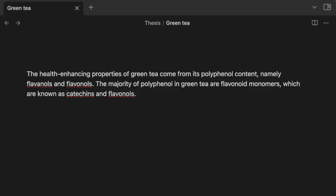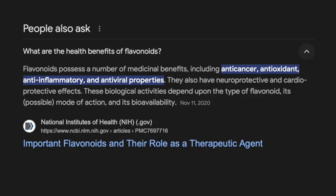The health enhancing properties of green tea come from its polyphenol content, namely flavonols and flavonols. The majority of polyphenol in green tea are flavonoid monomers, which are known as catechins and flavonols. Flavonoids possess a number of medical benefits, including anti-cancer, antioxidant, anti-inflammatory, and antiviral properties. They also have neuroprotective and cardioprotective effects. These biological activities depend upon the type of flavonoid.